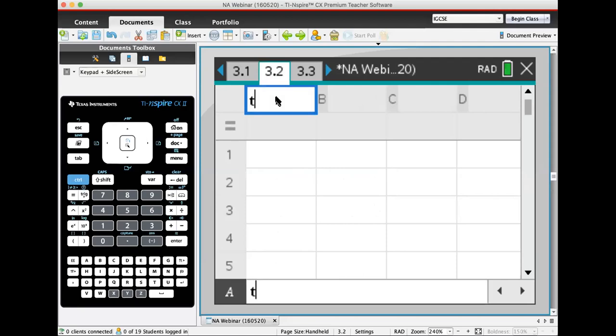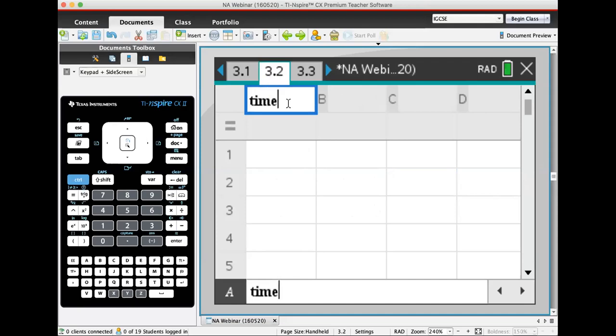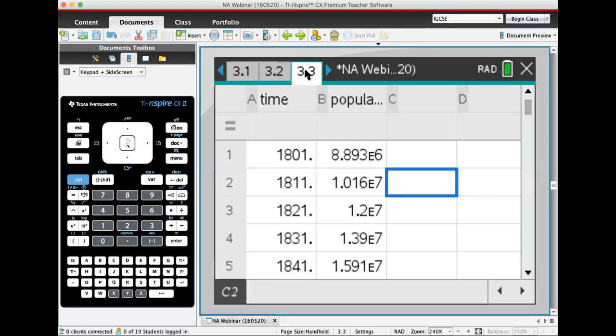So I'm just going to give it a different name here, because if I type time, as I've written time here, it recognizes it as bold. That means it recognizes it's already there. So for the sake of convenience, let's just call it time one so that it's a different one. But I want to show something, okay?